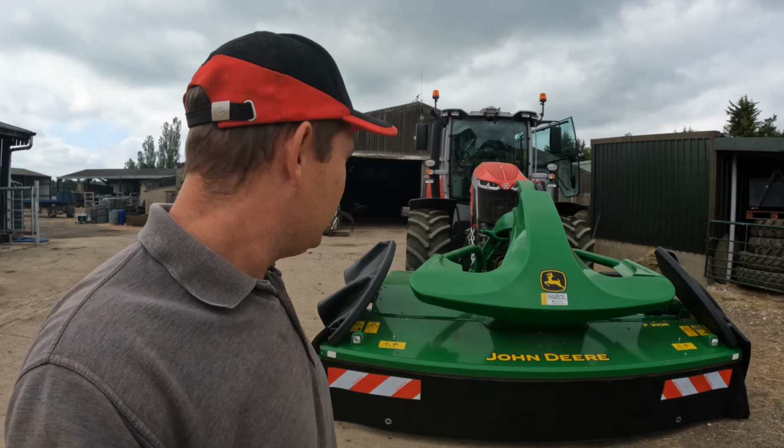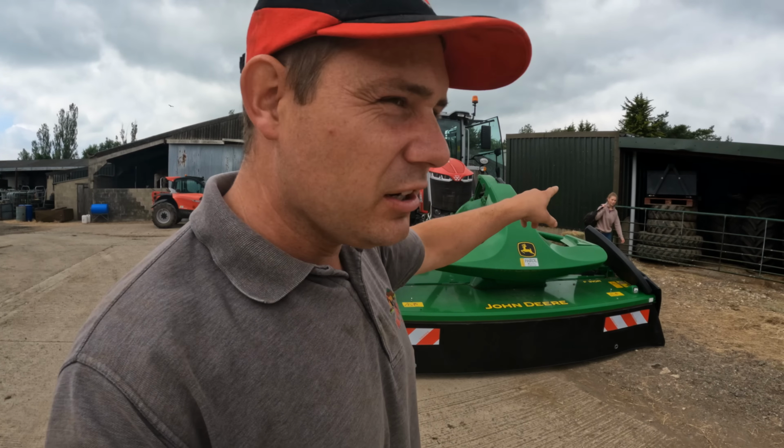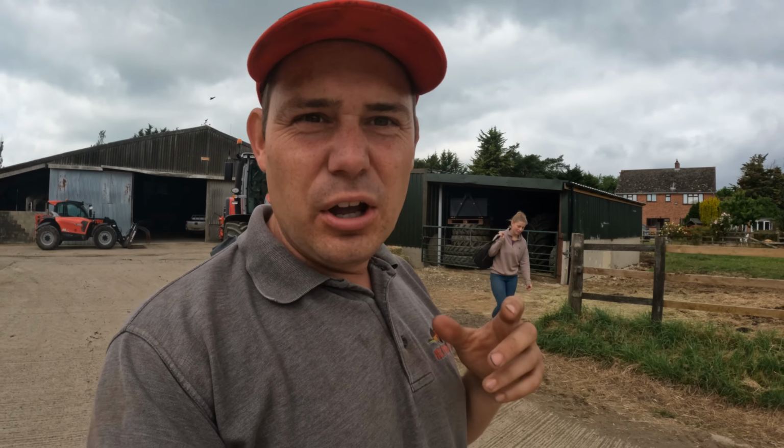So I don't think it looks too bad, but yeah. Keithy's got himself set up, greased up, ready to go, fueled up. Charlie's going to go on the topper. She's going to go and tidy up around the headlands. So you are going to go with her, and we will catch you later on.